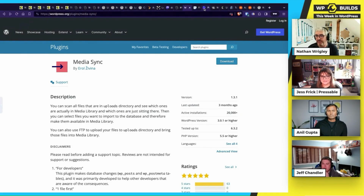Jess, Anil, anything on those three things, or shall we move on? I would just add on the Media Sync plugin, I think in the future WordPress, like Gutenberg Phase 3, there is also a planned revamping of the media library. So they're going to launch a new media library and load a bunch of interesting features in there. I'm not sure if you have checked out, but yeah, they have tagging and filtering and lots of different great things. So that might also be something interesting.